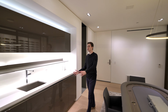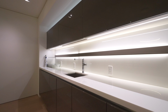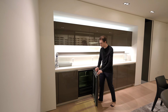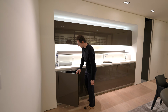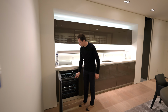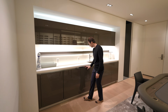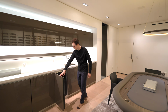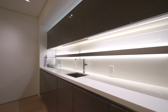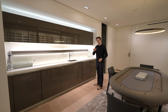Right here, this is your wet bar section, LED lit all throughout, of course. And we've got some pretty cool built-ins to show you. Of course, we've got your built-in refrigeration section here. Open this up. You've got your wine cooler. Take that out. You've got all of the pull-out racks here for your wine, of course. And if we continue down, there's a couple more interesting sections. Built-in ice maker. Keep in mind, all of these built-in items are nicely paneled. They have no handles present, and they look very sleek and very minimalist.